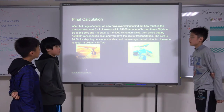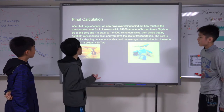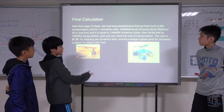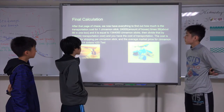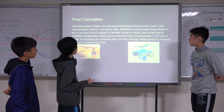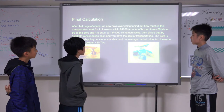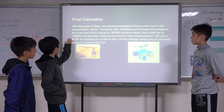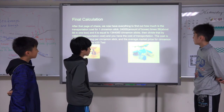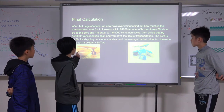Final calculation. So that page is pretty messy, I have to admit. I can't make it any simpler. So we have everything now to find out how much one cinnamon stick costs to transport from India to the US and to Taiwan. So the transportation cost for one cinnamon stick: 2,400, which is the amount of boxes, times 56, which is about 1,344,000 cinnamon sticks. Then divide that by 156,000 transportation costs, and you have the cost of the transportation per stick. The cost is about $14 for one cinnamon stick, that much.